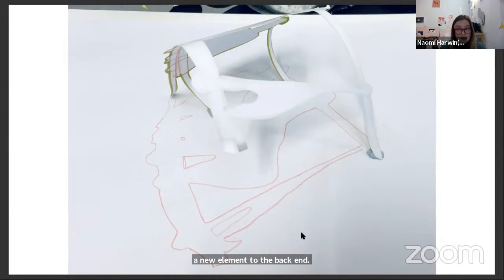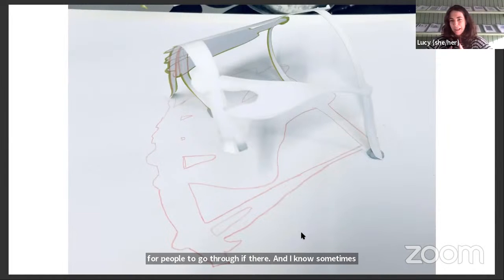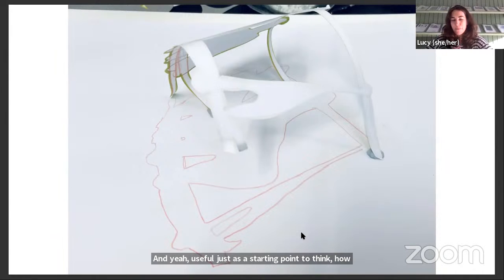So yeah, that's it. Thank you, Naomi. That sounds like a really useful process for people to go through. I know sometimes if I'm creating artwork, I get stuck looking at a blank sheet of paper, and sometimes that can be useful just as a starting point to think, how can I actually create a shape and create something from that?